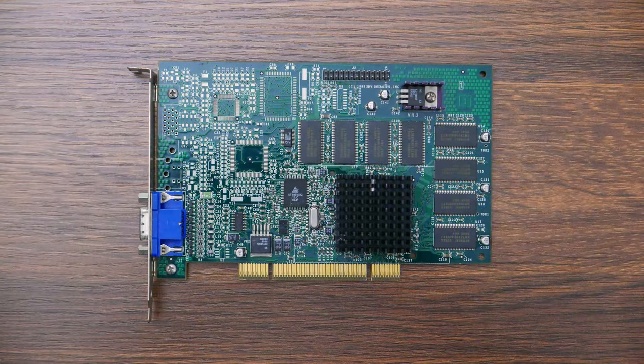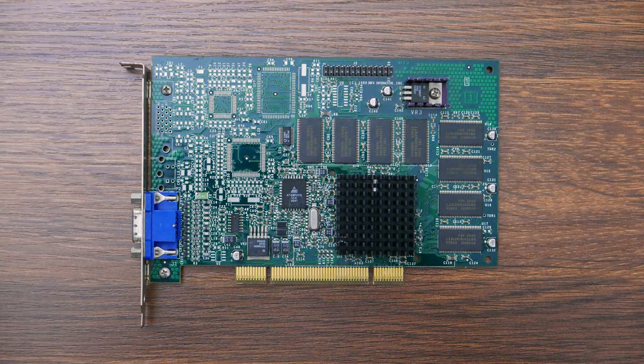Nowadays, of course, we know this phenomenon as being CPU bottlenecked, but back when 3D accelerators were new, I don't think anyone could even grasp the concept that their shiny new $1,000 Pentium 2 CPU upgrade wasn't actually fast enough to saturate a Voodoo 3.